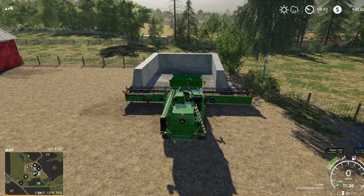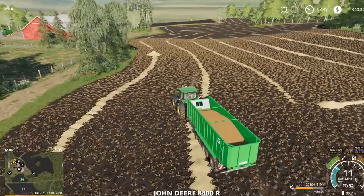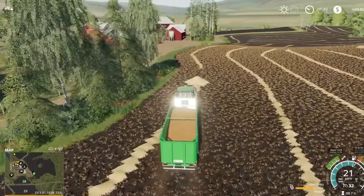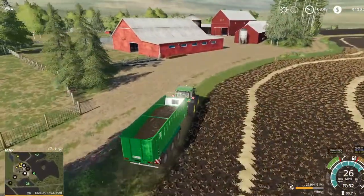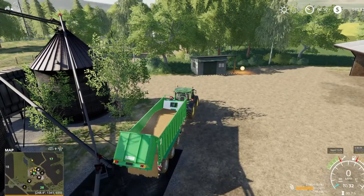There we go. So, I said this is just going to go in our silo. I think that's going to work out best for us. We may sell it later. Who knows? But right now, we'll just dump it in the silo. All right, let's just put it in.